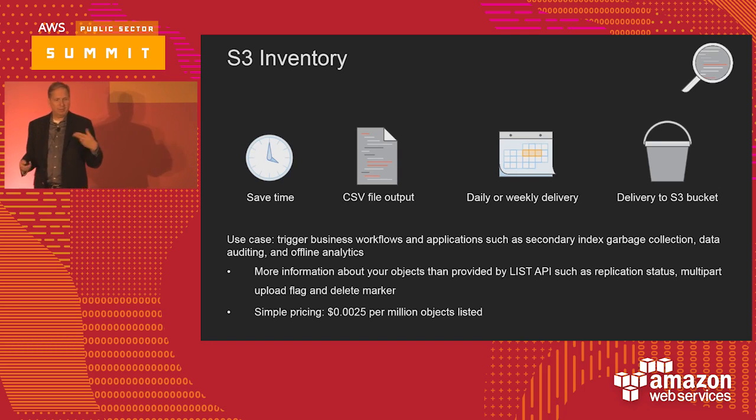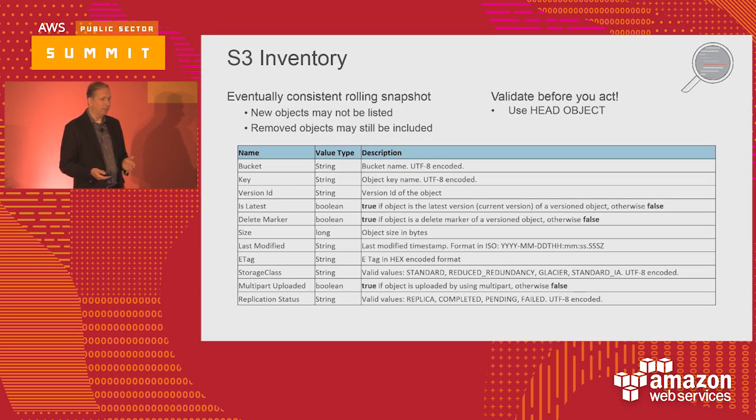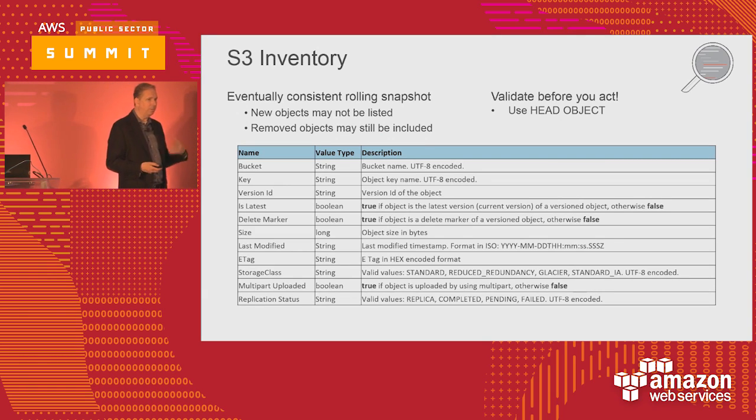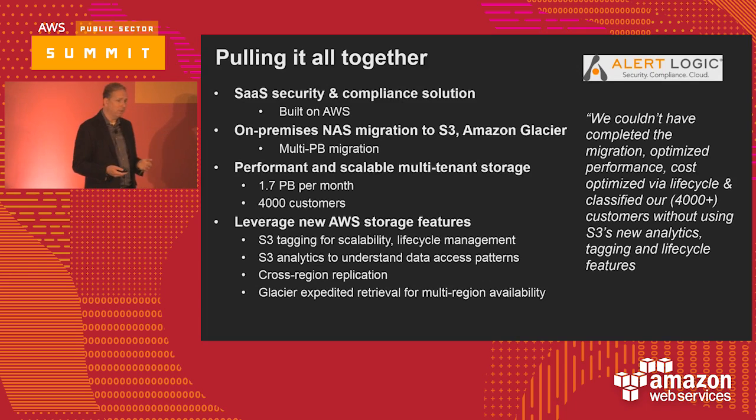So what S3 Inventory does is take the power of S3 in the background, create an inventory of a particular bucket, and deliver either a daily or a weekly report for customers who have many, many objects. It's a really cool capability, because then you can perform different deltas, different actions on objects that have changed, and it's a lot less lift for you. And if you do the math, especially with billions of objects or even millions of objects, it's actually a lot less expensive to do an inventory versus a list.